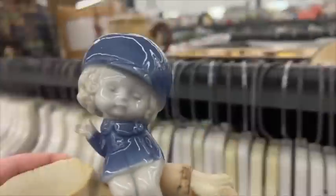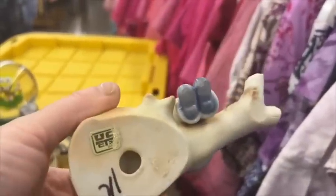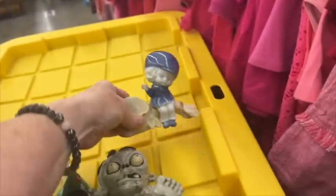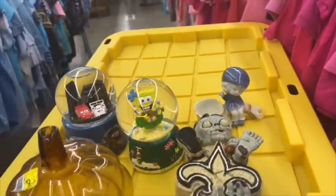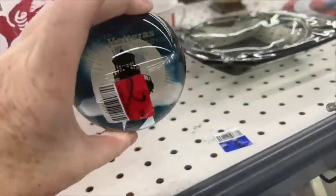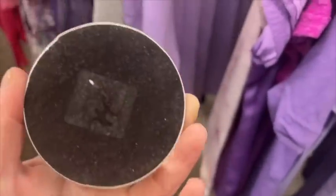Look, this is the kind of stuff that I just cannot resist. It's adorable. Part of it's kind of bisque where it's not glazed, and then the little girl is all glazed in blue and adorable. And then $1.99, so it's half off, so that's $1. Yeah, I had to get it. That kind of stuff might only sell for like $15, but I just can't help myself sometimes. I just love the little vintage stuff like that.